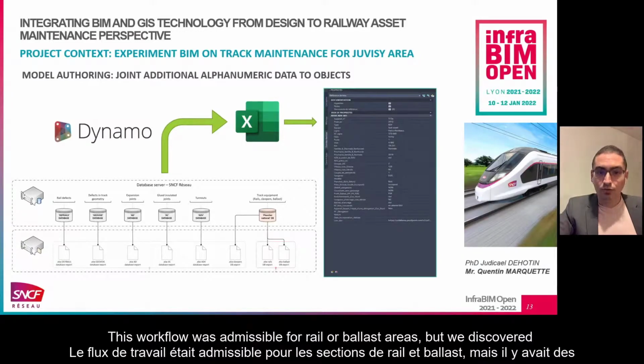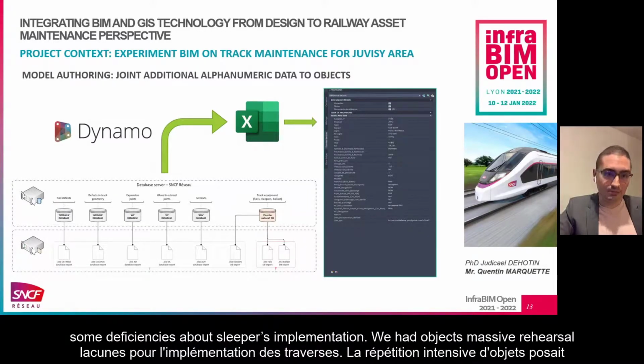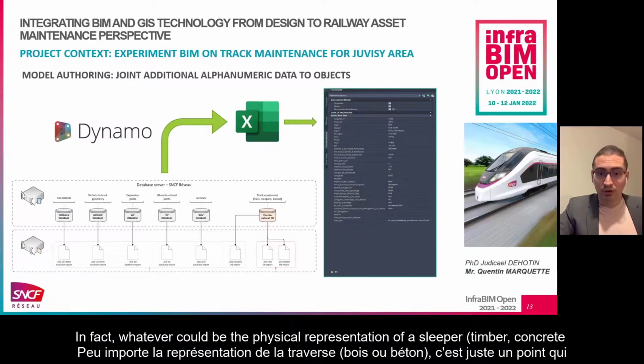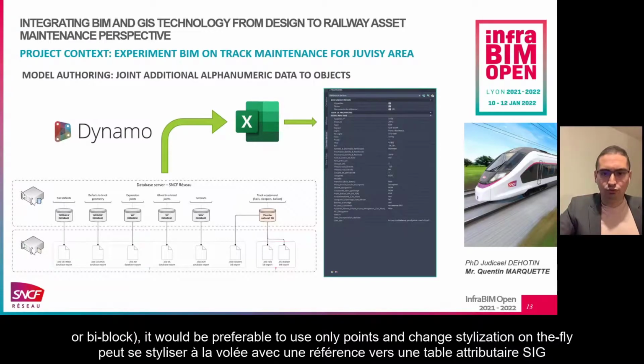This workflow was admissible for rail or ballast areas, but we discovered some deficiencies in sleeper implementation. We had massive object repetition, and maybe it will be smarter in the future to use a GIS approach with 3D symbology. In fact, whatever the physical representation of a sleeper, timber, concrete, or bi-block, it would be preferable to use only points and change the stylization on the fly.